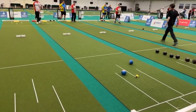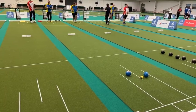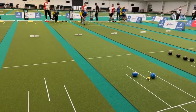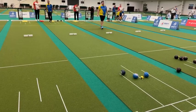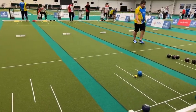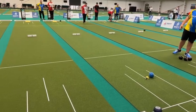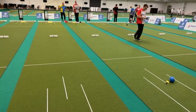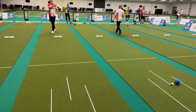Looking to draw on the backhand now. Yeah, he's probably left Jörgen a shot. Jörgen will still play this, I expect. Yeah, a little bit of run again. Just outside again. Two balls to come this end, which I suspect we'll go for, and looking to just hide this jack away if possible.